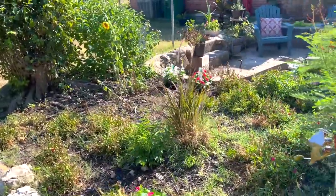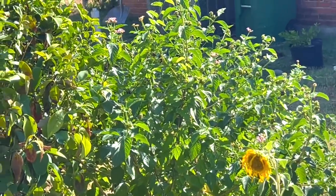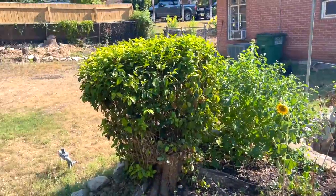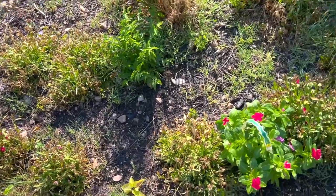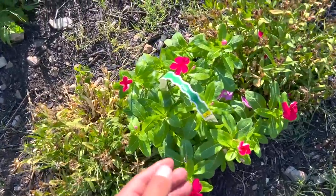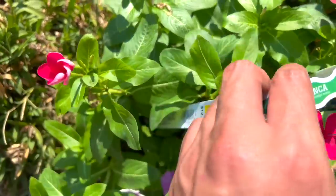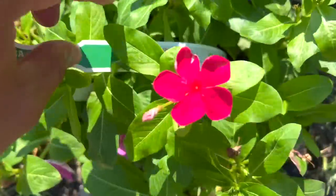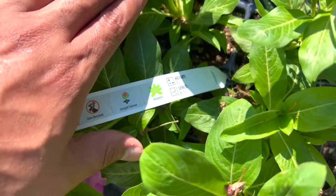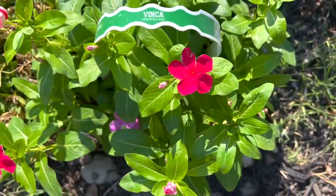The grass is gonna stay, this big bush is gonna stay, that lantana, that's what it's called, is gonna stay, and these two trees, which are actually trees, but I made them into bushes, are gonna stay. Everything else is gonna go. And yeah, we're gonna go put these. Vinca. They take full sun and they get 12 inches high and 8 to 12 inches wide, I'm pretty sure. They're just so pretty, I'm so excited.